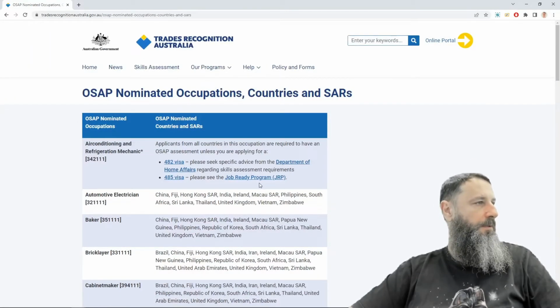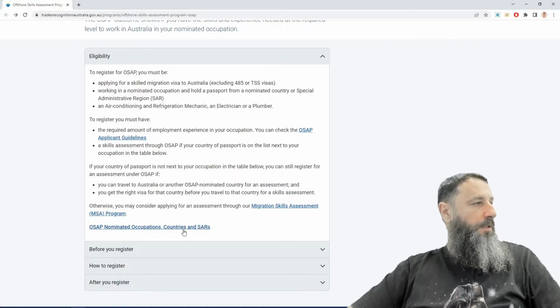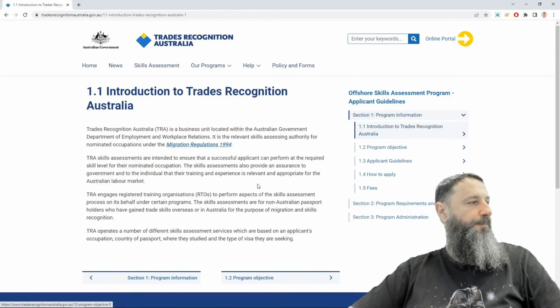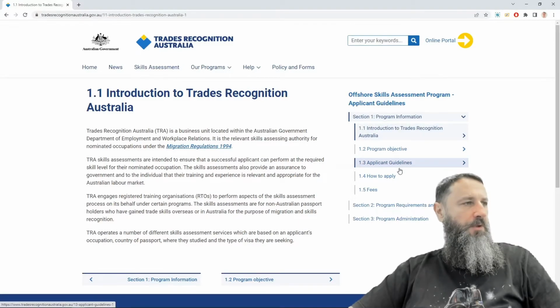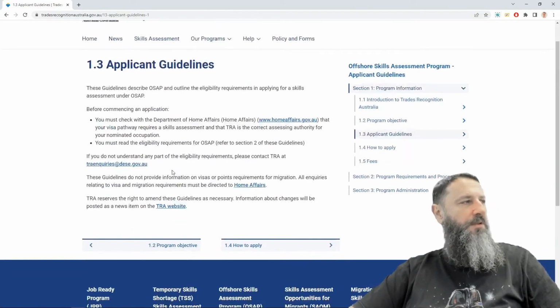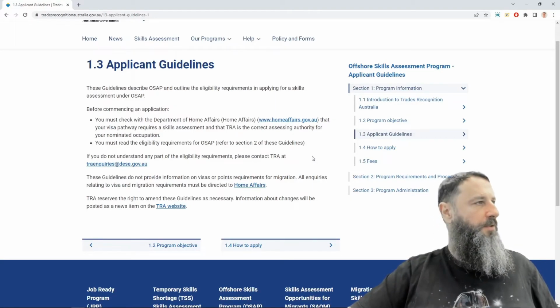Back to the 482 job ready program. Where is it? Not here. MSI applicant guidelines. Program information. They have got a lot of information on their website. You can have a look on their website, and there is a lot of information. There are the guidelines about the documents, what needs to be provided, and so on and so on.